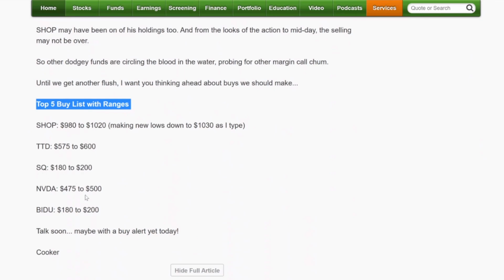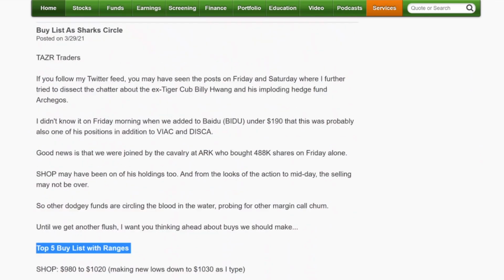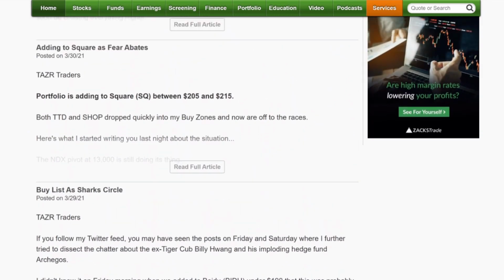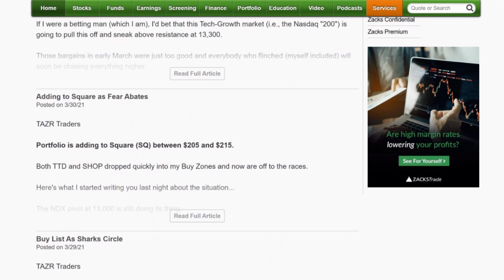Square, I wanted to buy under 200. NVIDIA, I wanted to buy under 500. Baidu under 200. Well, we bought Baidu on Friday, and it started to move already. That's because Cathie Wood was in again. She bought like 500,000 shares last week. She loved the panic in Baidu about the U.S. going to delist Chinese stocks, and maybe this Bill Hwang from Archegos owns too much Baidu. So we added to Square yesterday.